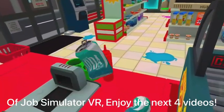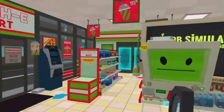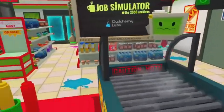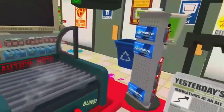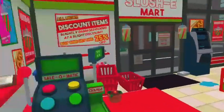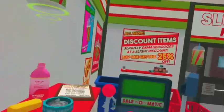Hello, human. Welcome to an accurate simulation of convenience store clerk. Take a look at this board for instructions, and grab a ticket when you're ready to get started. Let's open up this shop. You can start by cleaning off your counter. You'll also want to turn on the security camera, so you can keep an eye on the store.